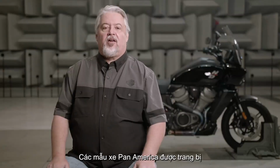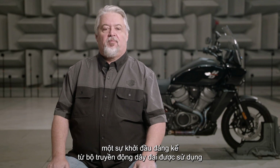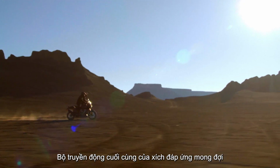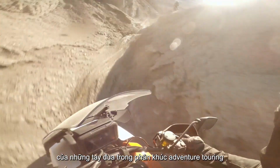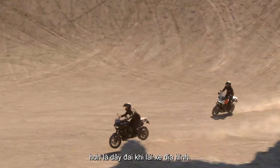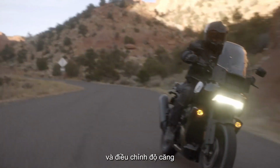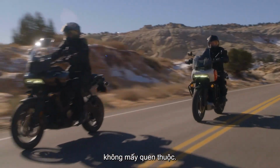The Pan America models are equipped with a chain final drive, a significant departure from the belt drive used on all Harley-Davidson models for decades. A chain final drive meets the expectations of riders in the adventure touring segment who perceive a chain to be more reliable than a belt for off-road riding. The drive chain will require periodic lubrication and tension adjustment current Harley-Davidson motorcycle owners may not be familiar with.